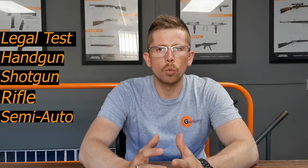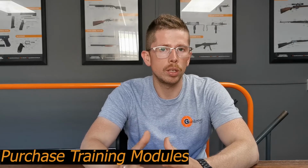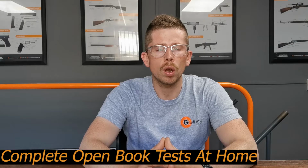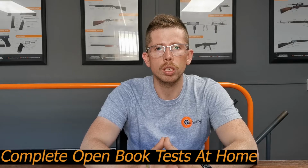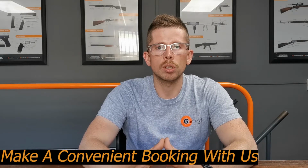So once you've decided which modules you'd actually like to do and which classes of guns you'd like on your name, you will need to purchase your training modules. You'll then need to take them home and complete the required open book tests. Each one of these modules has an open book test which you have to complete at home. The second that you finish with that, you contact us, you let us know that you're done, and we will then give you all of the available class dates, which you can then take your time and select.